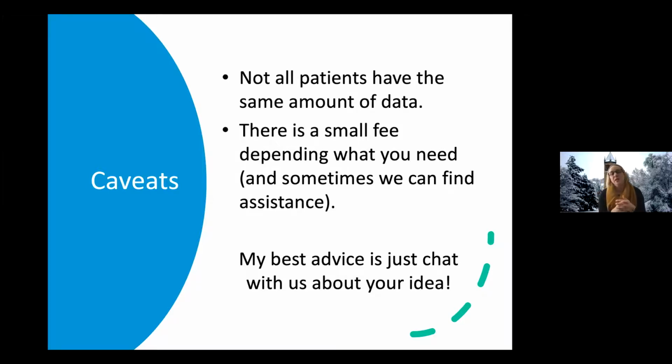And then the other thing I'll mention is that we typically do charge a small fee depending on what you need and the complexity. So, for example, if it's pretty straightforward and you just need a few variables from Cortico, that's probably not going to be terribly expensive.